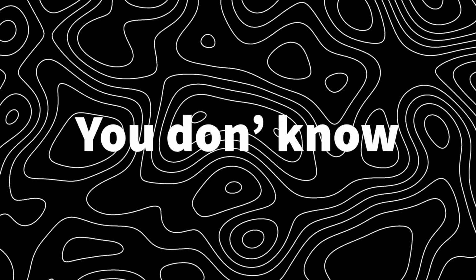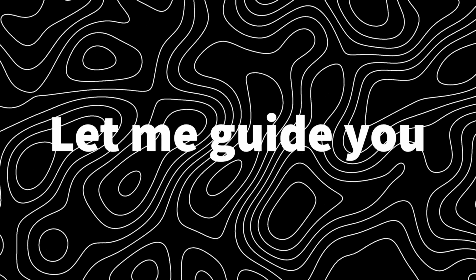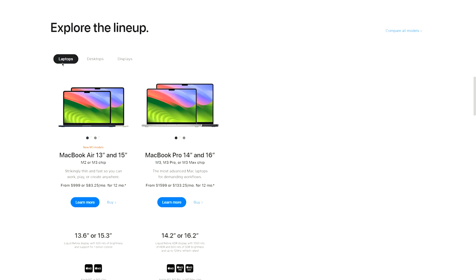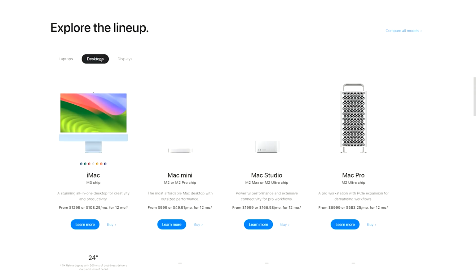You want a Mac but you don't know which one is the best for you? Let me guide you in this world. There are a lot of Macs out there. First, we need to distinguish laptops and desktops.